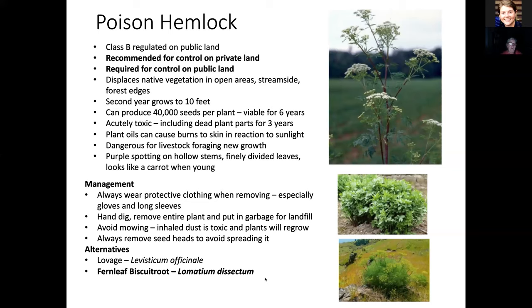So some of the other plants in this family that could be good substitutes include things like lovage, which is a wonderful herb, very strong celery tasting. It has, again, the same kind of growth. It grows up and then puts up this big tall stem with a big umbrella-shaped flower in the Apiaceae family. Fernleaf biscuit root or Lomatium also does the same, and dill would be another plant that would look similar to this. So a lot of plants in this family can take the place.